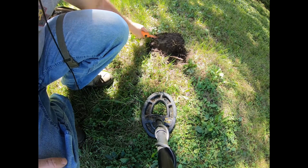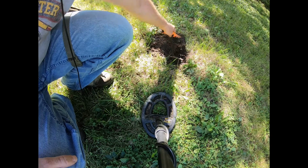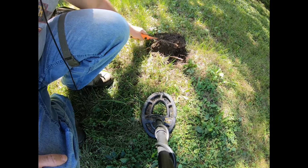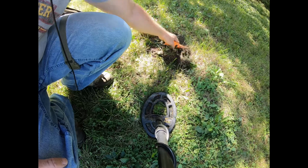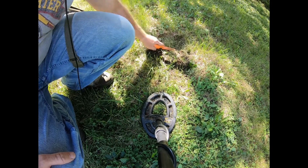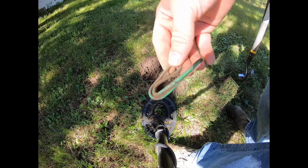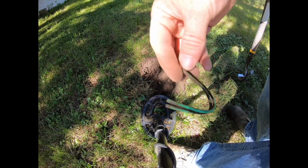Well, we might be striking out here. Pinpointer hasn't hit it yet. Weird. Alright, well, let's fill it in. I'll check it again with the detector. So what it was down there, finally got it out. It's a green piece of metal. On to the next one.